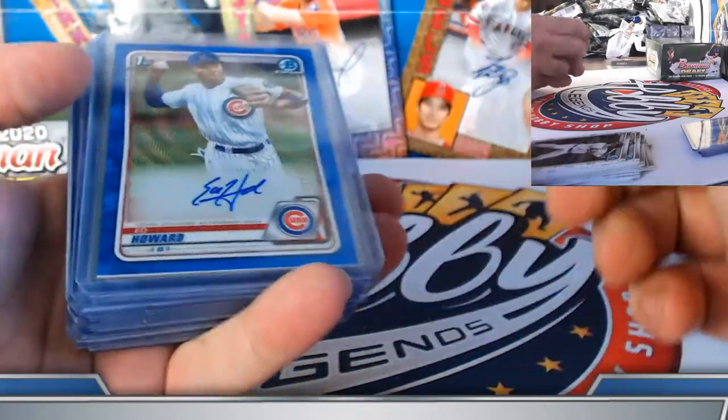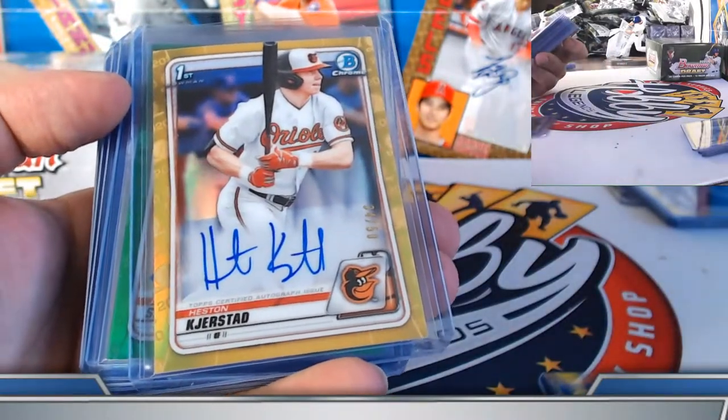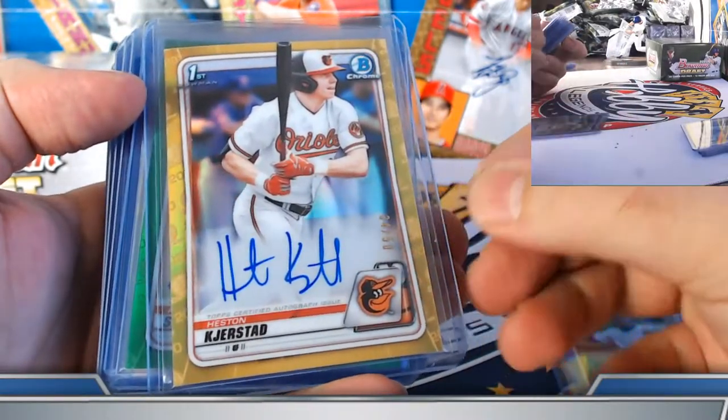Be on the lookout. So let's spread these apart. Again, nice finish in regards to the spots that hit.